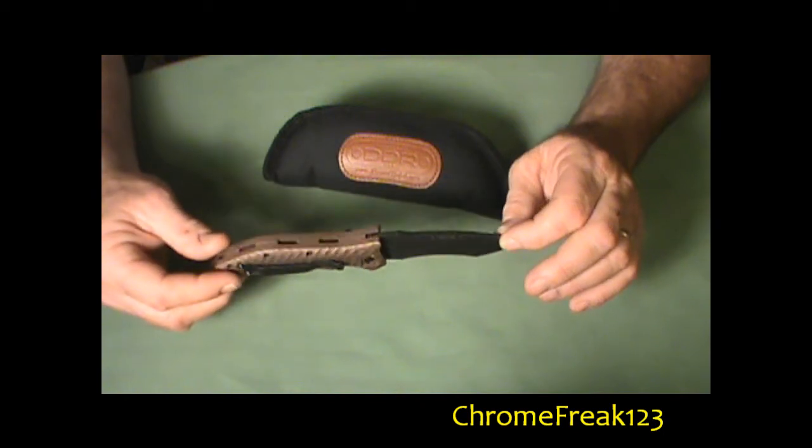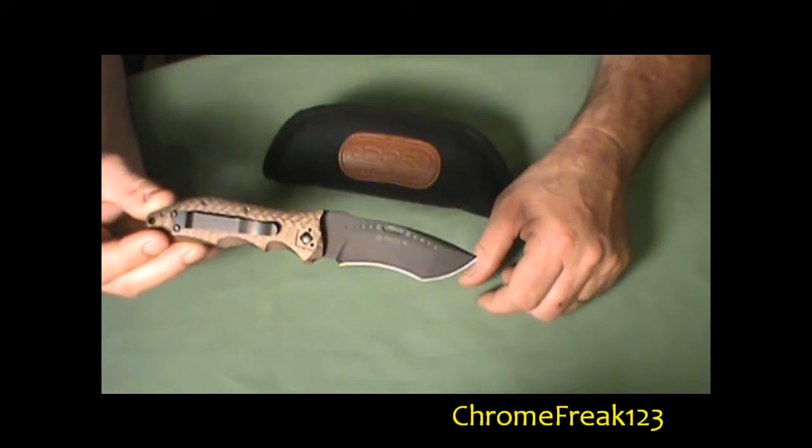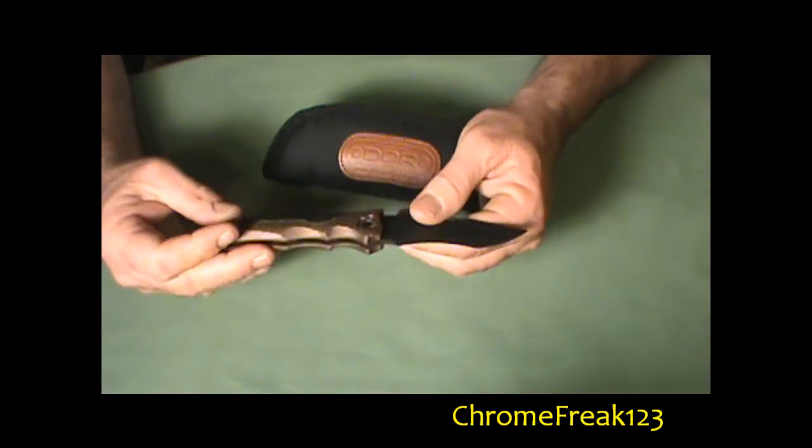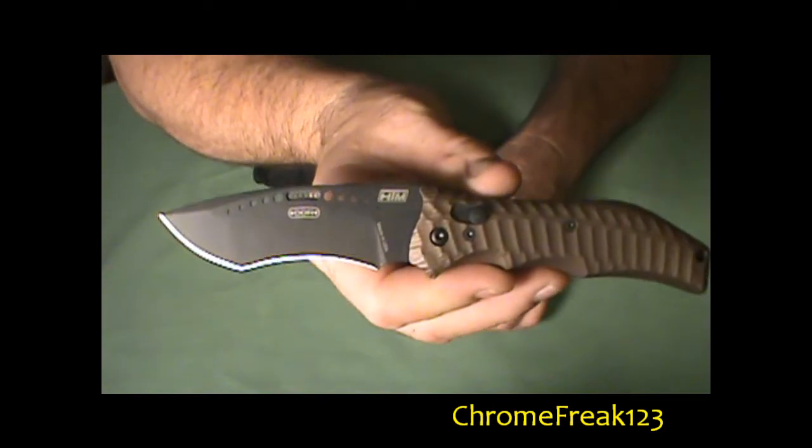I just love the look of it. I think it's gorgeous. I think it's beautiful. And you know what? If it needs to cut something, it's going to cut something. Don't hammer me, knife guys, because I'm just, you know, I don't know knives that well.